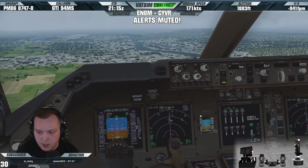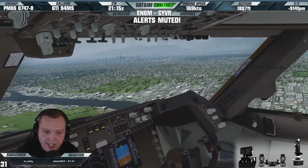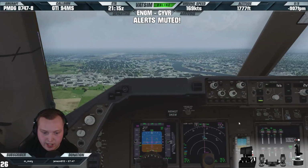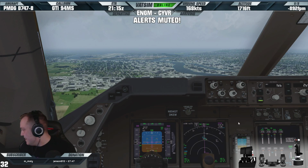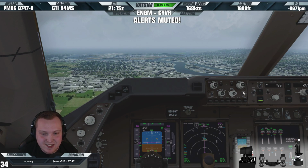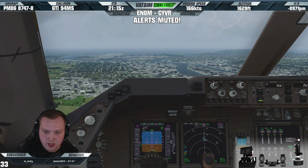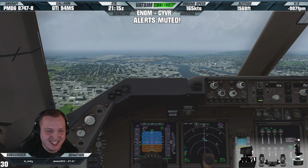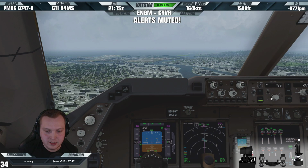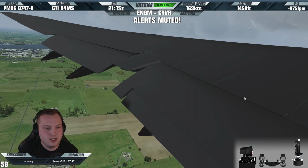How do you know you only have 10 miles to run? By looking at my navigation display. Look at that. Right, you ready to see me absolutely slam this one, folks? Who's ready? Who is ready for it? 5 miles to run. Let's do this thing. Oh, we're good. All right, okay. And flap 30.